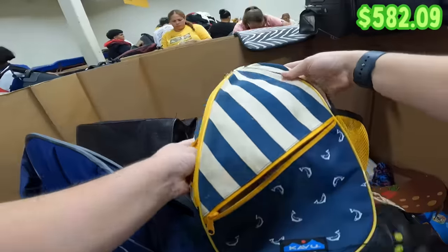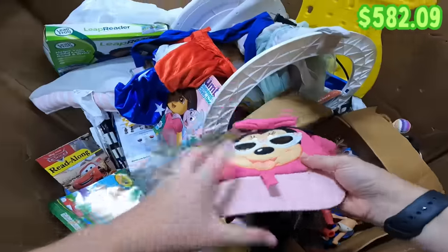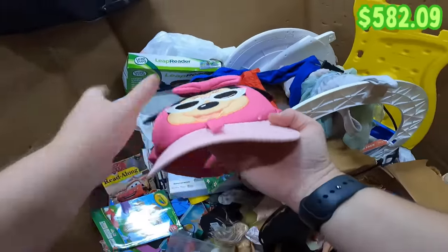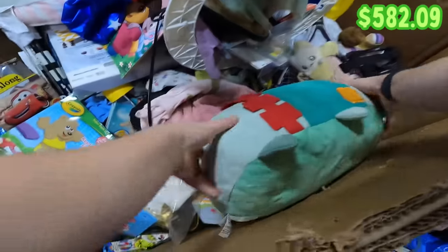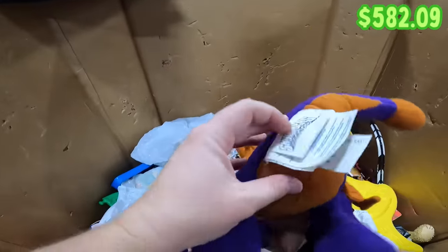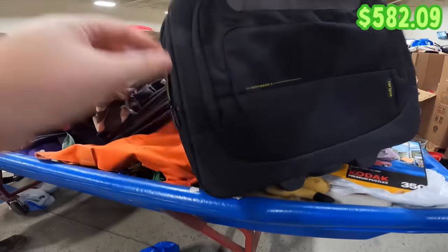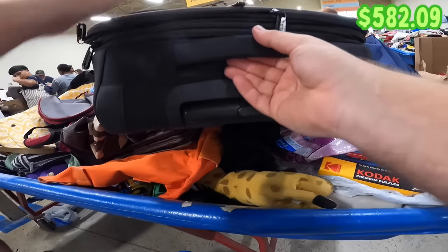Found another Kavu, you guys. It's a Kavu day. That one's a cool little pattern, for sure. Cute little Disney hat for girls. What is this? Oh, Star Wars. Oh, look at that. Spyro or Skylanders? Yeah, grab him. It's actually pretty nice. This is a Targus City Gear 3, like a laptop rolling messenger bag type dealio.